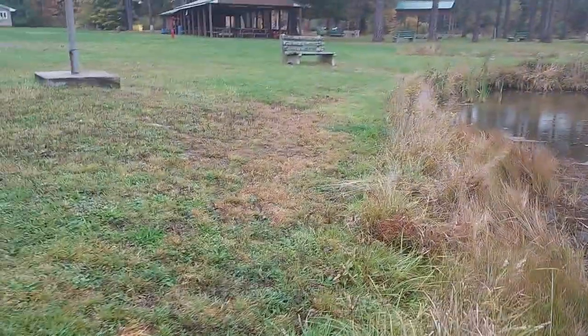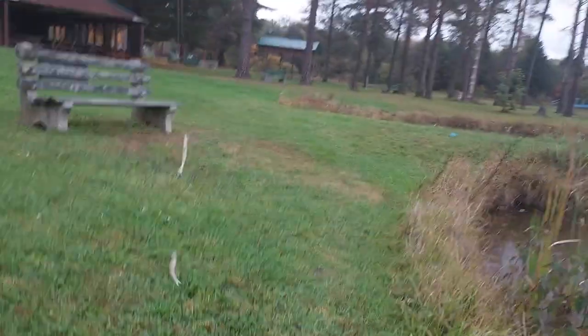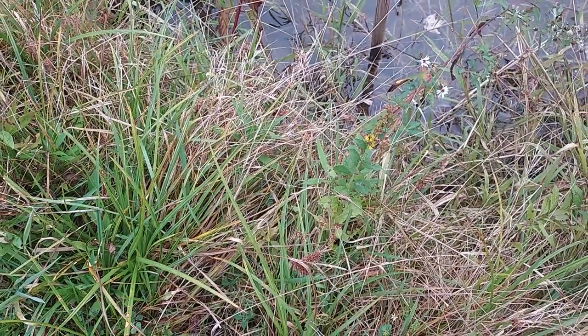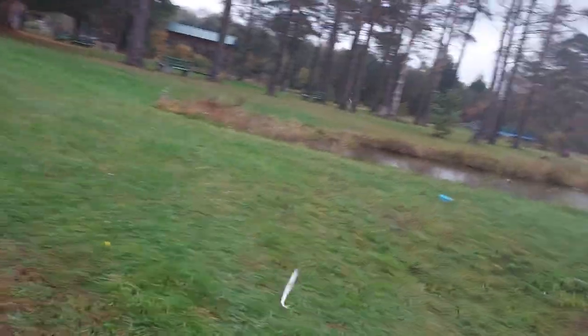Okay, so what the heck is that? There's no way that's a turtle. Hold on, I have to check this out. I'm just gonna touch it. That ain't a turtle. I'm gonna say, there's no way that's a turtle. Alrighty.